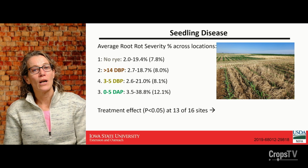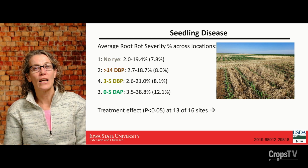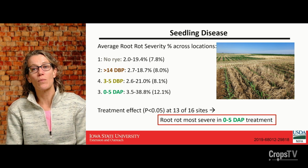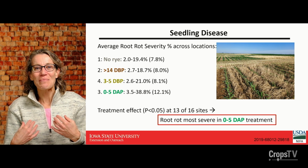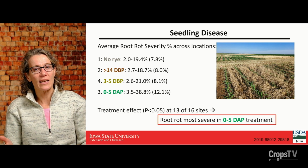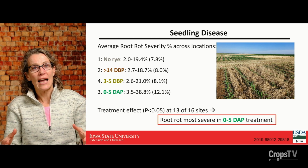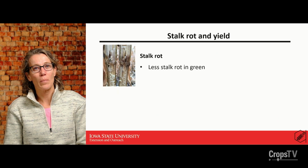We found a treatment effect at 13 of the 16 sites where we did this experiment. And what we found was the root rot was most severe in the planting green treatment. That was really exciting for me as a plant pathologist. Sorry, not if you're a farmer, but for me, because it's not just Iowa that has this problem with seedling disease, so there's obviously something going on with the system. If we can understand the system better, then we can come up with ways to manage it better so that we can mitigate this yield drag that's occurring.